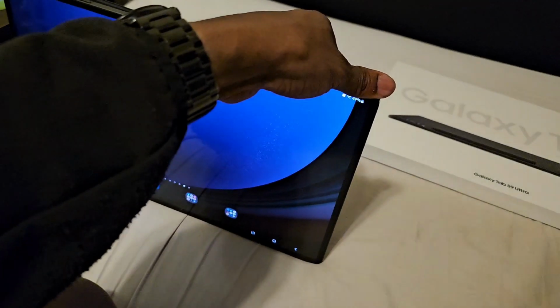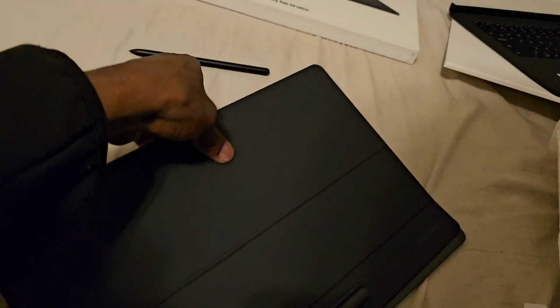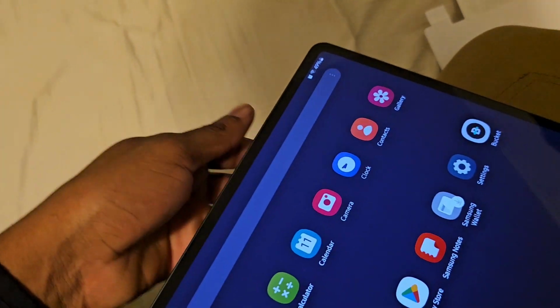Get my case. Come on now. It's not aligned really well. I swear, it is not easy doing this with one hand. Alright. Hold on. Alright, I got it under my pen. Nice and safe and snug.